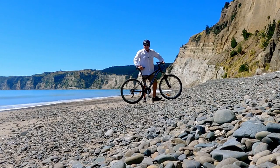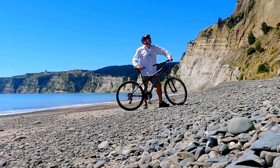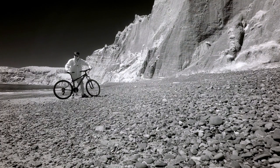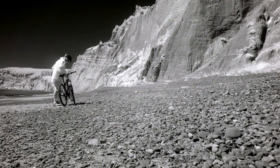Welcome back to the incredible Cape Kidnappers Coast. We've got a stinking hot day, cloudless blue sky, high sun overhead, not usually great for taking photographs. That was until I got my X-Pro2 infrared modified, and now it's the perfect time. Get a few graphic photographs with this beautiful, beautiful new setup. All right, enough, let's go.